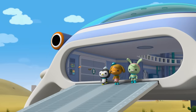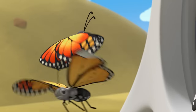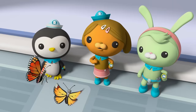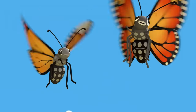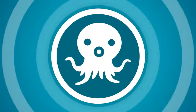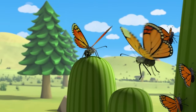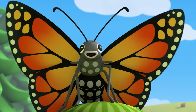Oh, look, fellas. I got to ride in that big butterfly. Oh, thanks for finding little Tex, partners. And thanks for saving us from that tornado. It was quite an adventure for all of us. But now, we're heading for Mexico. Care to join us? Oh, there it is! Home sweet home! Oh, this calls for a celebration! A fiesta!